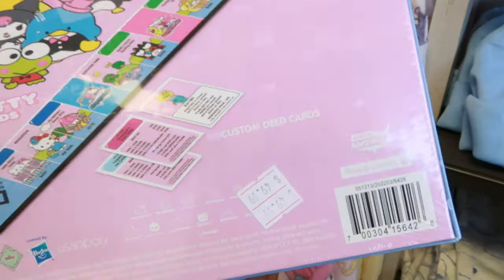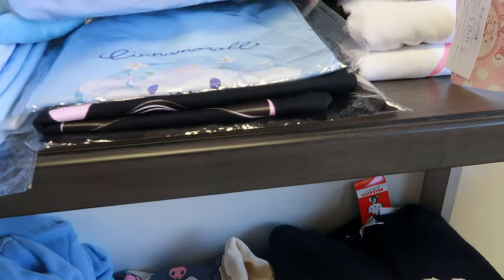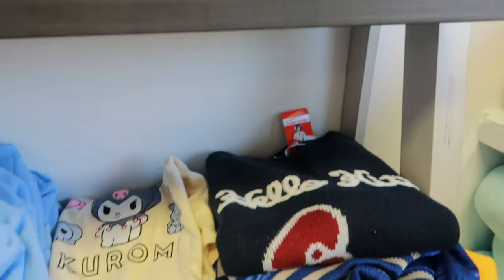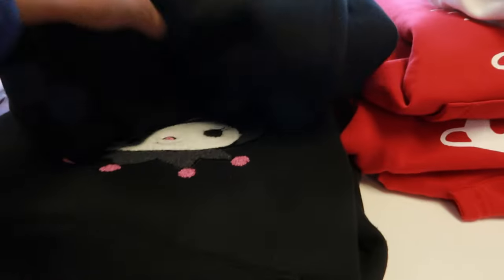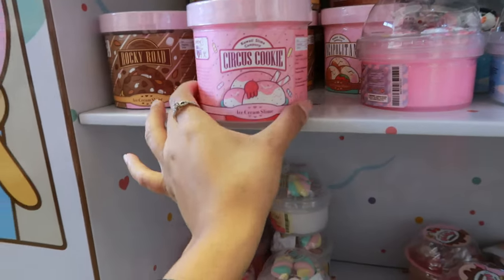This Hello Kitty Monopoly board is one of those items that I said was a little overpriced in my eyes. Like I said, you can find that Monopoly board at TJ Maxx for $24. So, you know, just pick and choose what you want to get out of this store. A lot of these things are unique. So if you don't think you'll find it somewhere else, definitely get it here. But if you know you can get it somewhere else cheaper, definitely get that deal in.